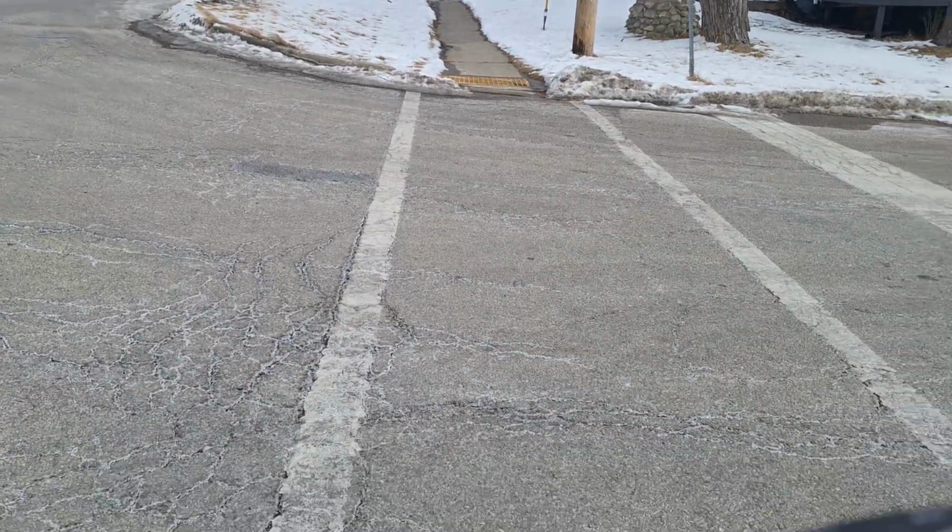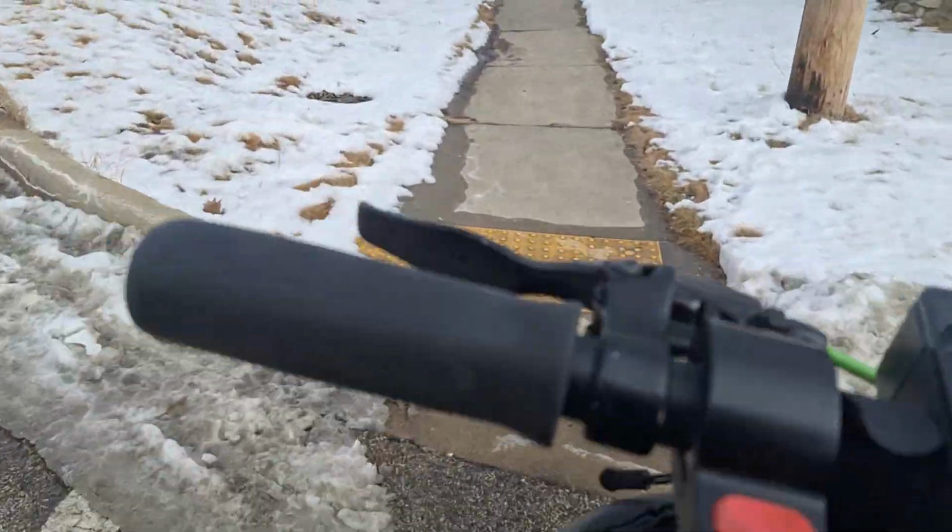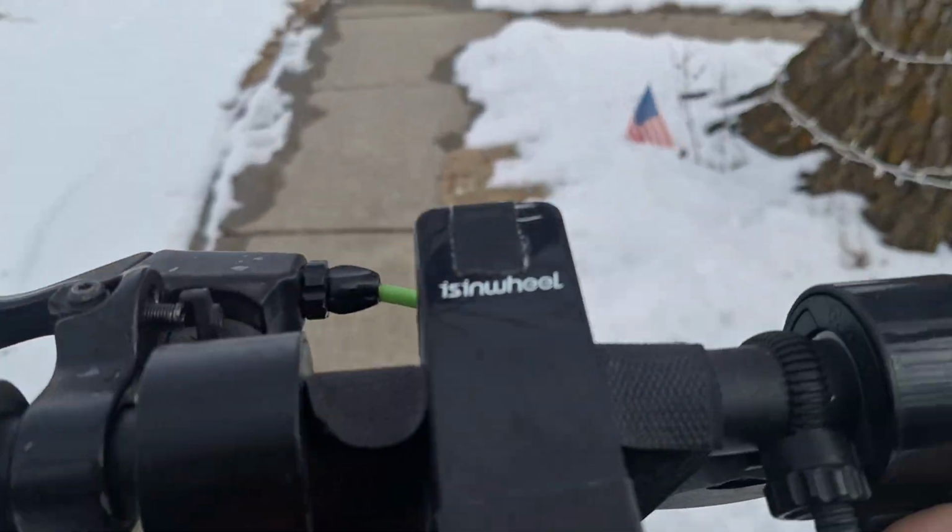Alright guys, well this is going to be a riding around town on the S9 Max scooter today. At the end, when I upload the video, I will put how many miles it has. Last I checked, it was 85 miles, I think. So we're going to go around some parts of the town here with it, guys.